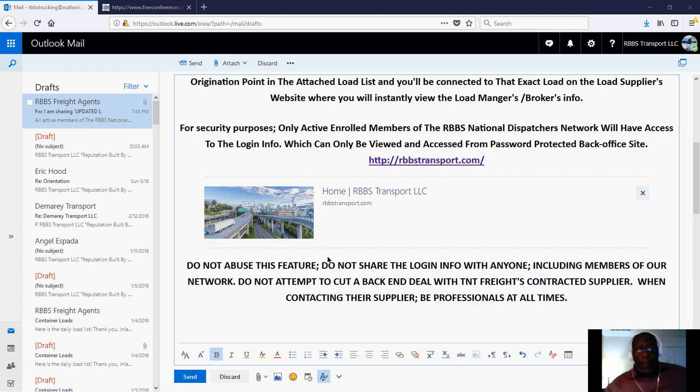Now, I definitely want to caution you all on this. Please, please, please, do not abuse this feature. Do not share the login info with anyone, including members of our network. If a member of our network asks you, hey, what's the login to TNT's load site, don't give it to them. I don't care if you know them like the back of your hand. Don't give it to them.